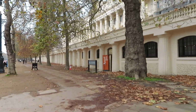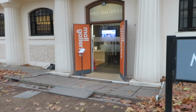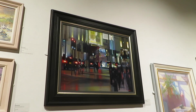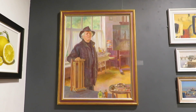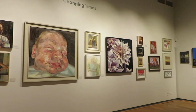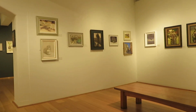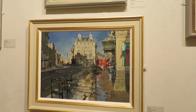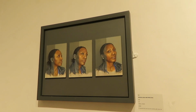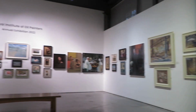Our next location is the Mall Galleries. Situated just off Trafalgar Square, the Mall Galleries is the national focal point for contemporary figurative art and the home to the Federation of British Artists. Mall Galleries is central London's leading gallery, celebrating contemporary visual arts through a lively and diverse programme of exhibitions and events, often lasting from only 2 to 10 days. It's a relatively small gallery, but it's an amazing one. There's no admission fee for anyone 25 and under. Over 25s, the cost is £5.